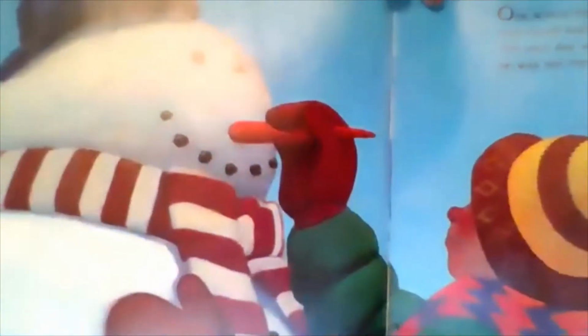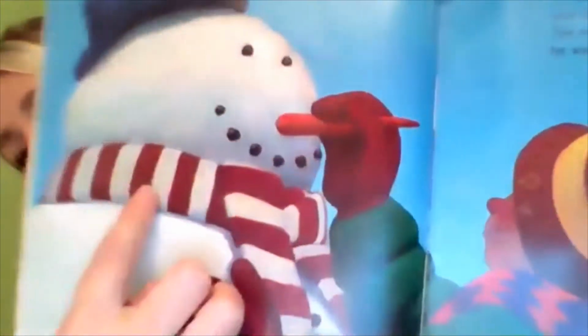And then look, he has something around his neck. Do you remember last week we talked about winter clothing and things that we wore? What do we wear around our neck when we go outside and it's cold? It's a scarf. Nice job. It's a scarf. So can you point to his scarf? Good job pointing to the scarf.